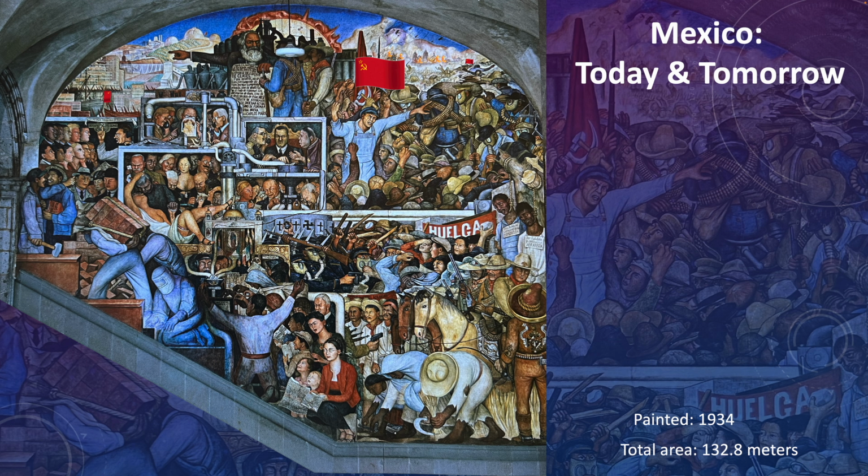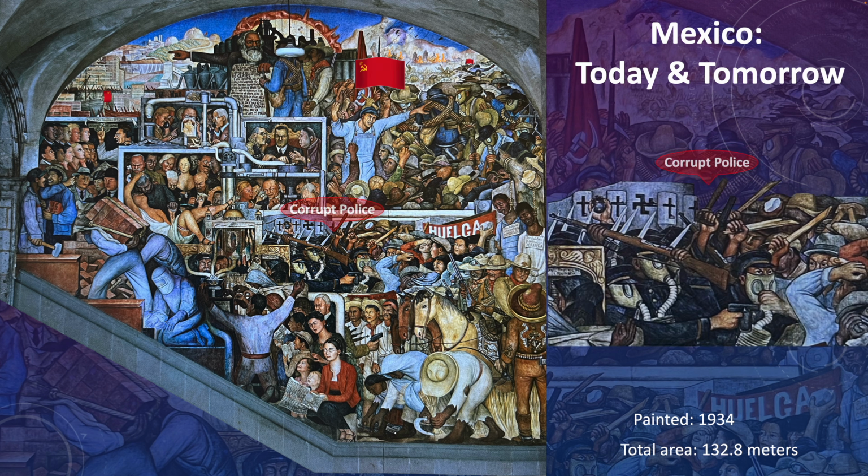And here is the last section, Mexico Today and Tomorrow, painted in 1934, which takes up 132.8 meters. Near the center, Rivera paints a police force protecting the interests of the rich and elite, attacking the people they are sworn to protect who are engaging in peaceful protests.